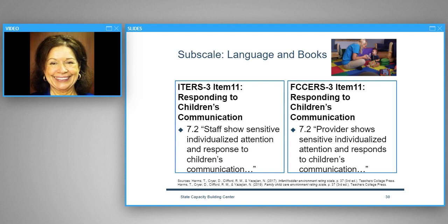Another example might be a family child care provider who's bottle feeding a young infant, observing that the infant stops sucking and smiles at her. She responds to this gesture by returning the infant's smile. The provider then continues to respond to the infant's gestures and facial expressions throughout the feeding.